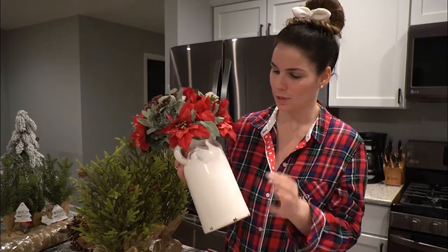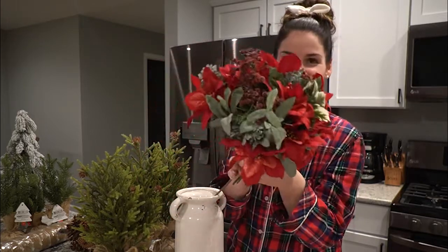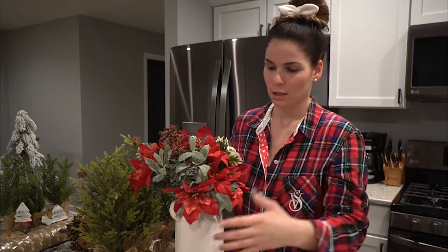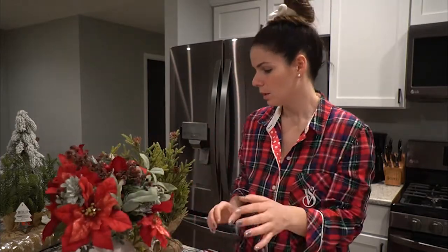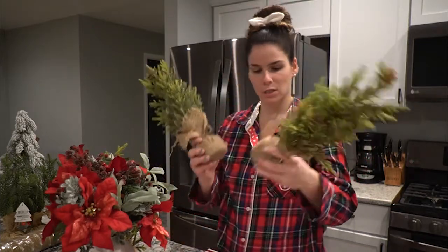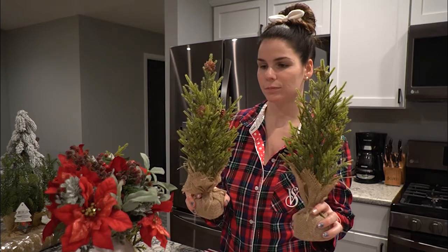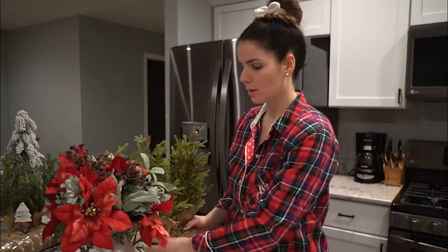This is a pretty bouquet that I had, and I actually just keep it in a bundle. It's kind of cheating, but then I'm able to switch it out every year. So I made that a year or two ago. And then last year I purchased these. I wish I could tell you, I think I got them at Walmart, if not Target, but super cute with burlap at the bottom.